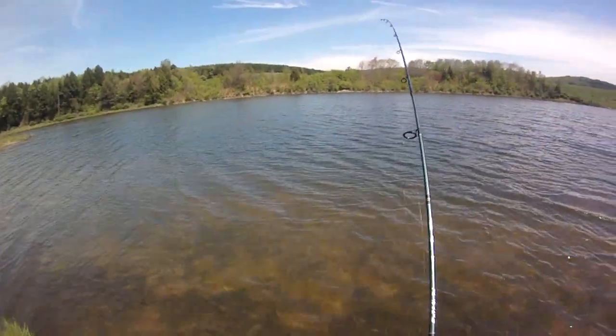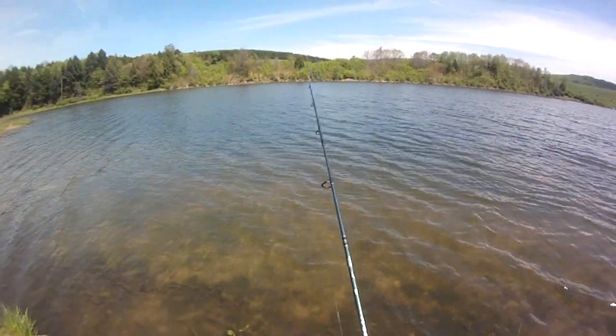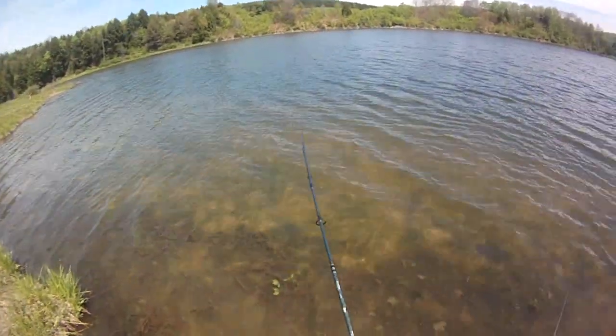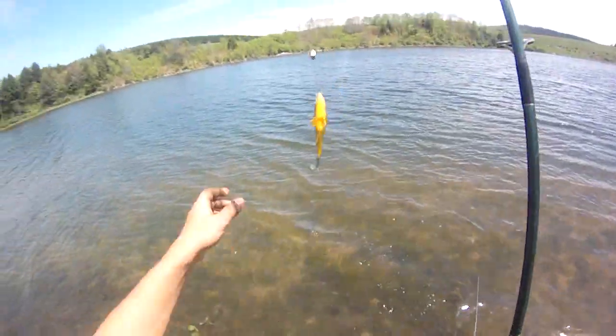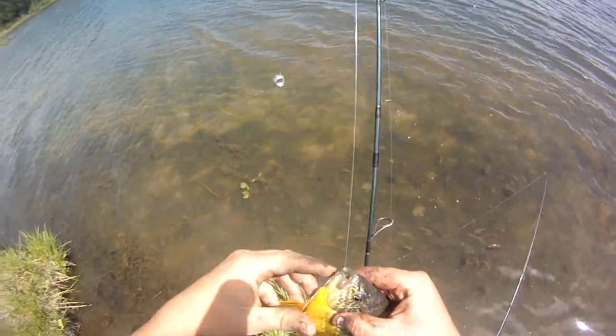Another fish right away. Sweet. Thinned them out pretty good out of that last spot. Just trying to hunt new spots. Get a few more out of each. Oh yeah, another solid gill. That's what I'm talking about. No, it's not a gill. It's a big pumpkin seed or a hybrid. That's what I'm talking about though.